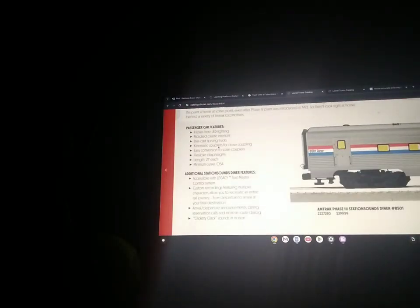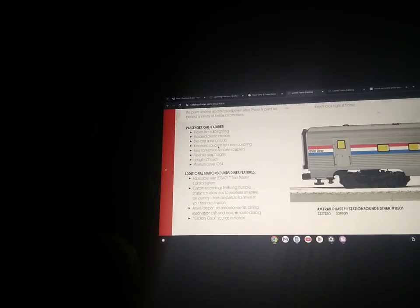Here are some Amtrak passenger cars. They have the Station Sounds Diner, a passenger 2-pack, and a passenger 4-pack with the dome car. Now the passenger car features flicker-free LED lighting, molded plastic interiors, die-cast front trucks, pneumatic couplers for close coupling, easy conversion to scale couplers, flexible diaphragms, length of 21 inches each, and a minimum curve of 054.